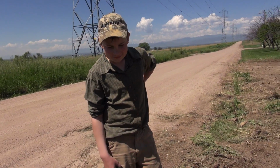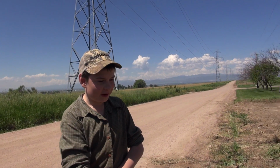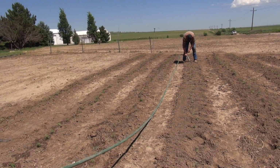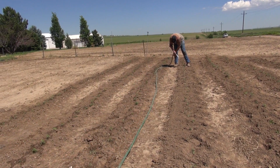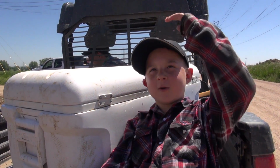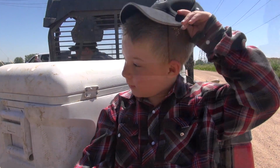What are you doing, Noah? We're watering the tomatoes and peppers this morning. They're freshly planted in the ground right now, and as you can see, we have a tank to water them. It's going to be a good crop of tomatoes and peppers and all that other stuff we got planted.